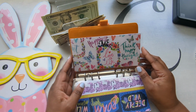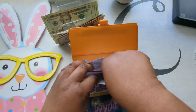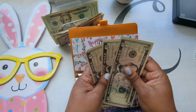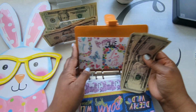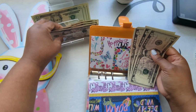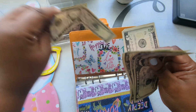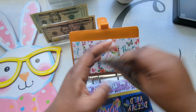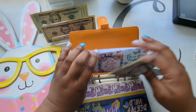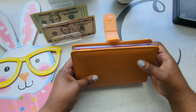All right, and then for myself, I'm going to give myself a 10. And that is, I'll do two 5s out of this. Make this over a little bit. Excuse me, Peter. 5, 10, 15, 20, 25. All right, so that is 25, and that is it for this binder.